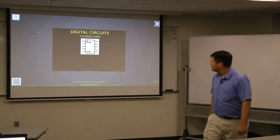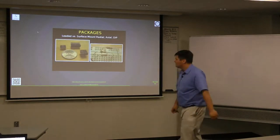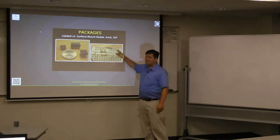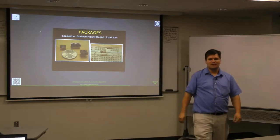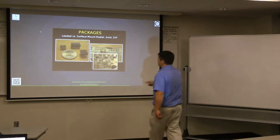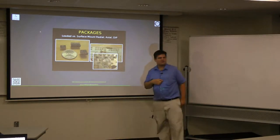All right, and then when you go to buy stuff, you can buy chips in different packages. These are leaded resistors. Leaded means it has leads that you can hold and solder, and they're easy to work with. If you accidentally buy surface mount parts, they'll look more like this. So here's a surface mount resistor right there, and that's actually one of the bigger surface mount resistors they make.